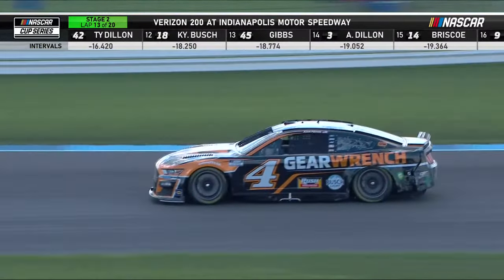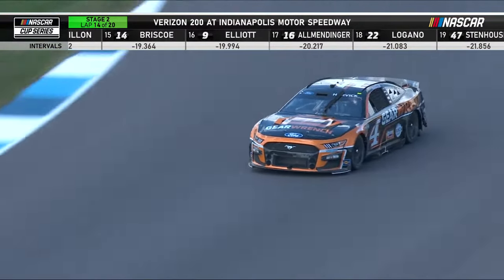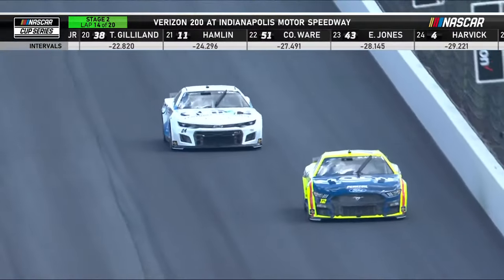And that's the crazy part, right? When you have all this melee happening, those restarts are 4 or 5 wide, you want to be angry at someone, but the team couldn't even tell him who to be angry at because he was being hit by 3 or 4 cars there. How do you even choose who to be angry at, Marty?